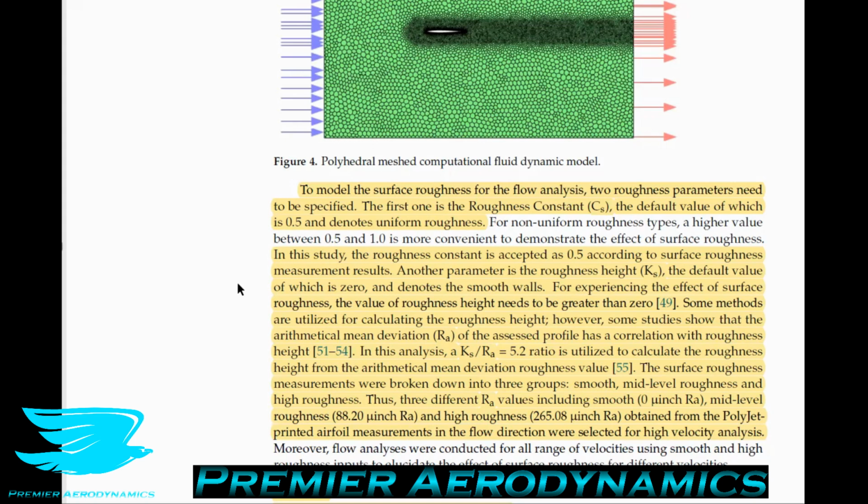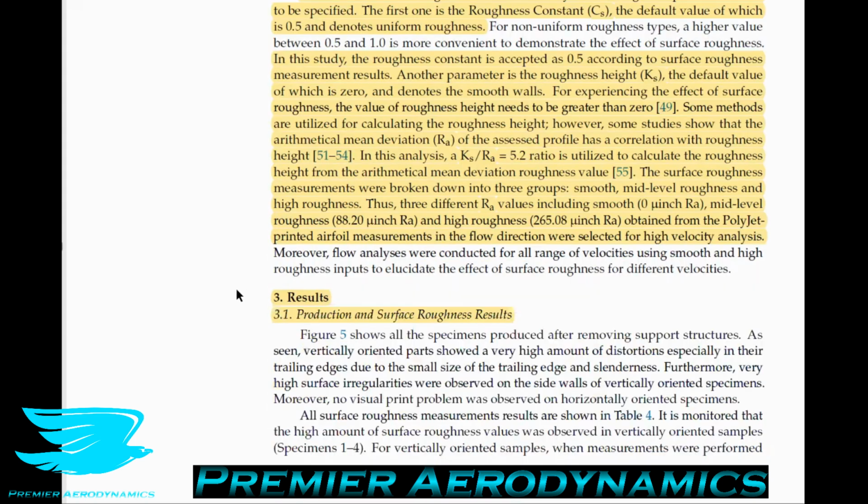Now, the surface roughness measurements were broken down into 3 groups: smooth, mid-level roughness, and high roughness. Thus, the 3 different arithmetic mean deviations included 0, so that's smooth, then the mid-level roughness, which was 88.2 microinches, then the high-level roughness, which was 265 microinches. So these are the other parameters that they're specifying in their CFD to get this roughness. So that's the CFD setup. Let's talk about the results now.